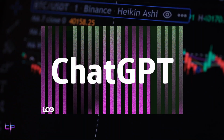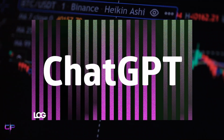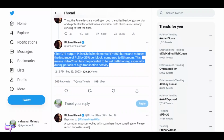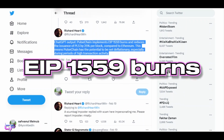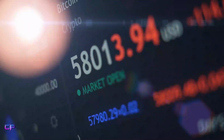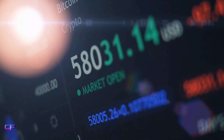Actually, Richard Hart has disclosed some intriguing details about the ChatGPT output. We don't know exactly what this means, but here's how we can interpret it. In the output, he confirmed that Pulsechain will be implementing EIP 1559 burns and reducing the issuance of PLS by 25% per block compared to Ethereum.